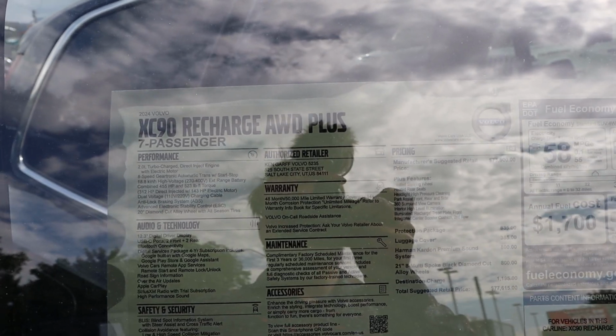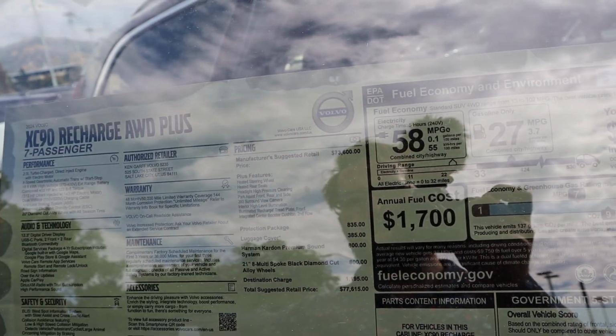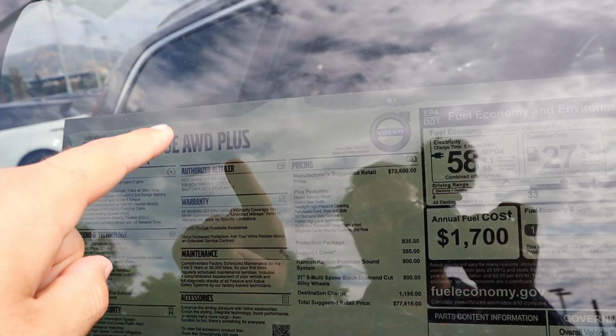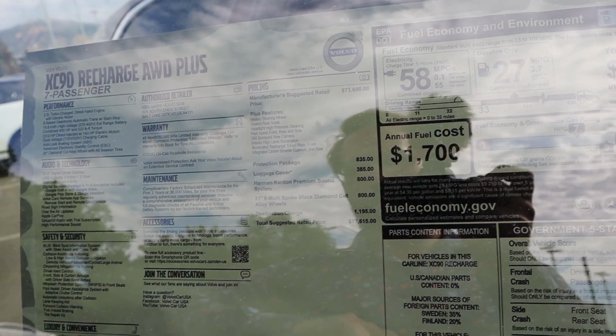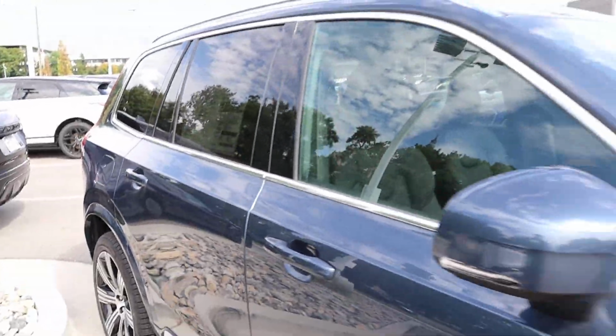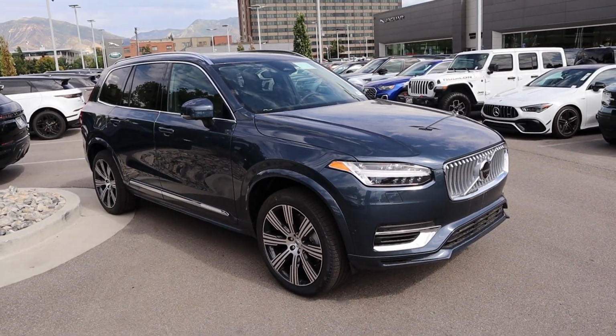Now taking a look at the window sticker here, you guys can see 2024 XC90 Recharge. Lots of equipment here, standard equipment. Base MSRP is now $73,600. This one is an all-wheel drive plus for those of you wondering. Few options on this particular one. After all options, $77,615. And if you guys want me to do like a fully loaded one with all of the options, let me know. But anyways, let's see how this one drives.